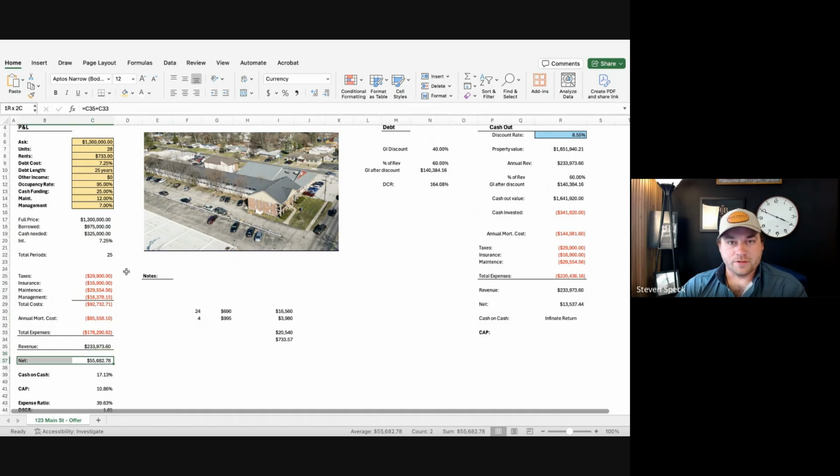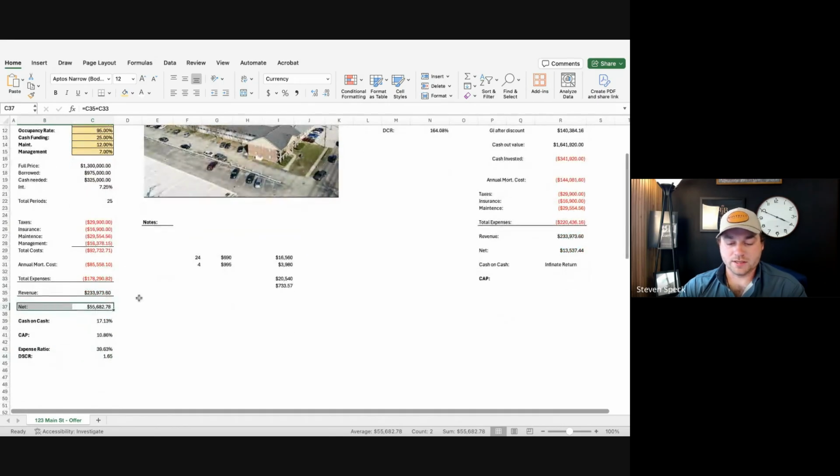And then we would make $55,000 a year, which means in this scenario, if everything was good, that'd be a 17% return a year. That also means that's a 10.8 cap.